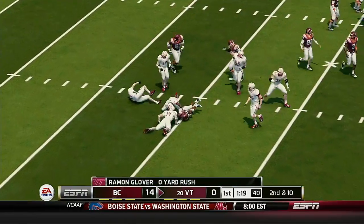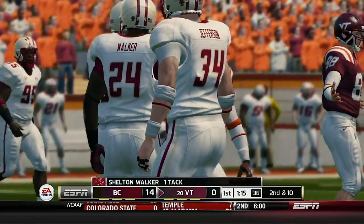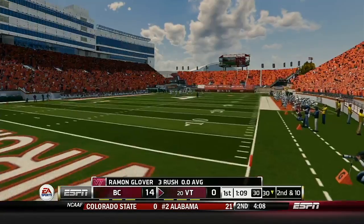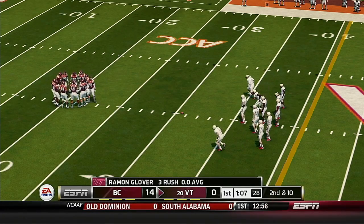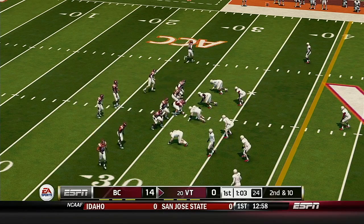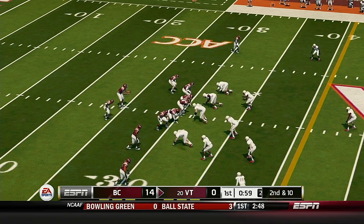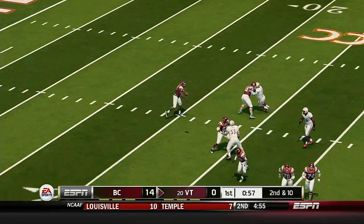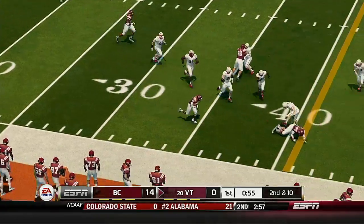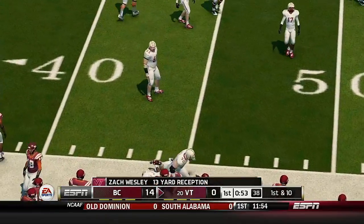Glover will try the right side. Tackle made at the 30-yard line. No gain. That makes it 2nd and 10. From their own 30-yard line, second down. 34 is the mic. Here we go. Francis. Screen pass. He's got his halfback. And he hits him hard at the 43-yard line.